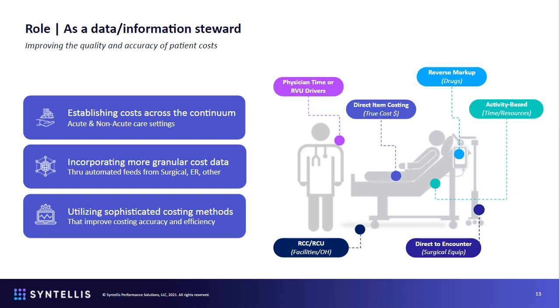What is the true cost of an implant? What is the true makeup of the surgical cases, of the resources in surgery to support that particular surgical event? What does that look like? And what's the makeup, the mix, and the cost of those resources? Those become important cost drivers that allow us to essentially bring that into the cost model and drive some greater accuracy into that as well.